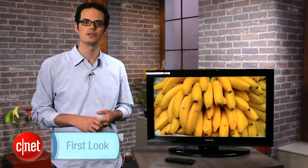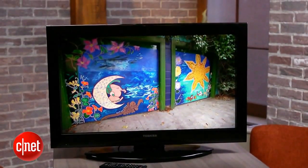David Katzmeyer from CNET here, and I'm with one of the best budget TVs I've seen this year. This is the 32-inch Toshiba C120U. $250 for this set. It's a pretty good deal. We actually really like the picture quality for the price on this set. I'll get to that in a little bit.